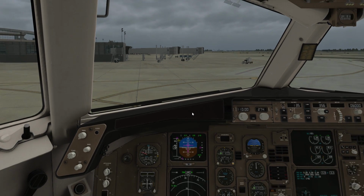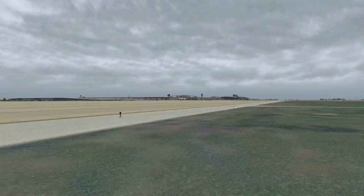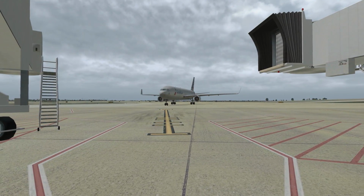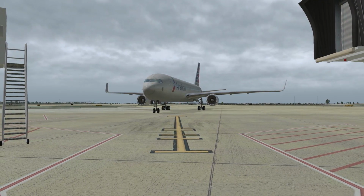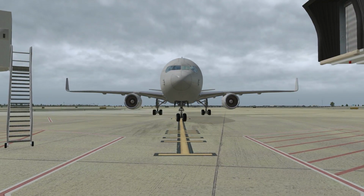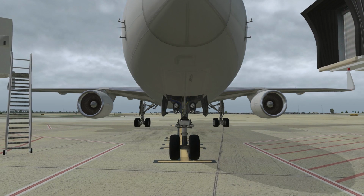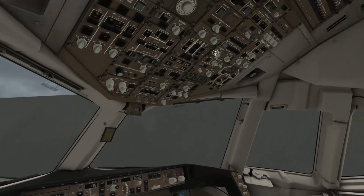Let's go turn our taxi lights off here for these guys. We're not blinding the ground crew. And we'll do this. There we go, right there. That looks cool. That way. And come to a stop. Perfect. All right, let's go. Pull the parking brake. Shut the engines down. Let them know they can get off the airplane.